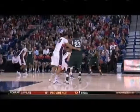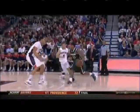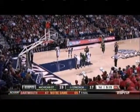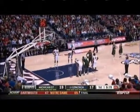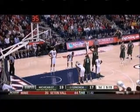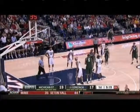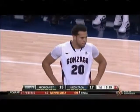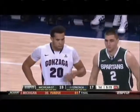Well, ball screens are a big part of this action, and you're going to see Elias Harris right there. He doesn't sprint back to Draymond Green. You have to sprint back, recover short and low, and with a hand up, make him put the ball on the floor and keep him in front. Sophomore Appling at the free throw line. This is the first of two. Keith Appling with the foul on Harris.